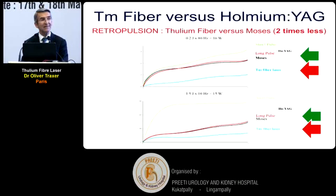If we evaluate retropulsion, meaning the movement of the stone that you produce when you apply the laser on the surface, you can see that the thulium fiber produces 2 times less retropulsion compared to Holmium.